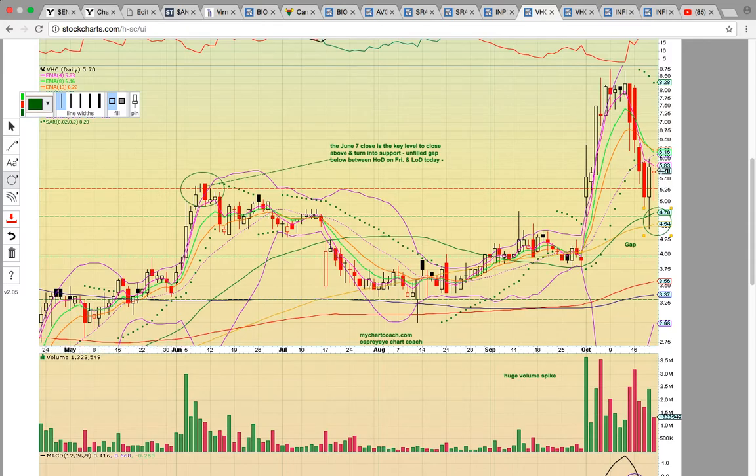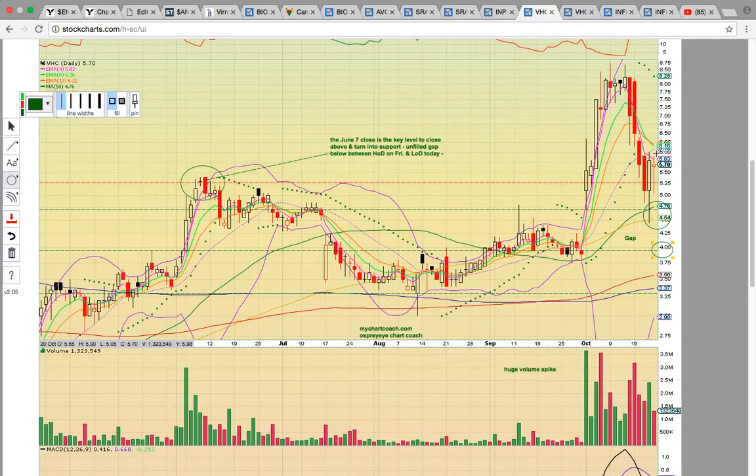If it fails to close above that level and it remains resistance, that's going to signal downside risk, and there is a gap down here. Notice that the lower wick in this candle did not fill the gap. A drop down here just below $4 would fill the gap below. If the middle Bollinger Band currently at 610 remains resistance, that's going to signal that a new downtrend has started.